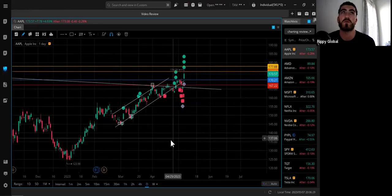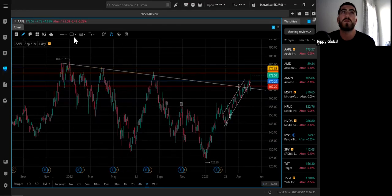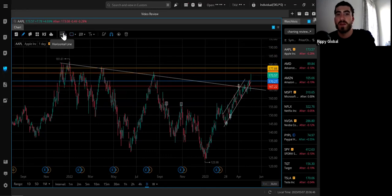I'll go back to the daily real quick just to show you guys the larger picture as to why I'm saying these areas. The orange level is obviously the previous lower high, and then the yellow level on top is before that lower high. That's the other trend line that happened after the all-time high hit with Apple back in early 2022. I don't usually do this, but since that was pretty quick, I plan on doing that speed with the rest of the stocks.